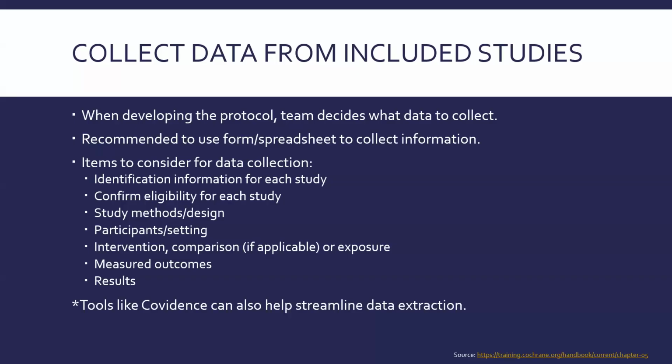Covidence, in addition to screening, also helps with data extraction as well. So once you get to that point, there are options to create a form within Covidence, and then each full text gives the person who is doing the extraction an option to look at the full text and then extract the data. And everyone that's working on the project will have access to the exact same form. So Covidence does help streamline that.